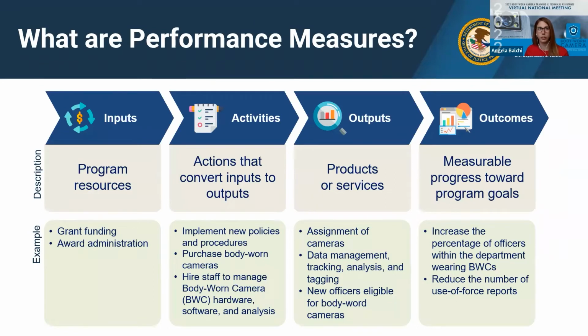what are performance measures? Performance measures and performance management is simply the process of collecting and analyzing data that relates to performance. In this case, it relates to the performance of grantees that have received body-worn camera grants. This graphic shows a logic model and introduces a variety of types of performance measures that we may track towards identifying your goals and areas for improvement.